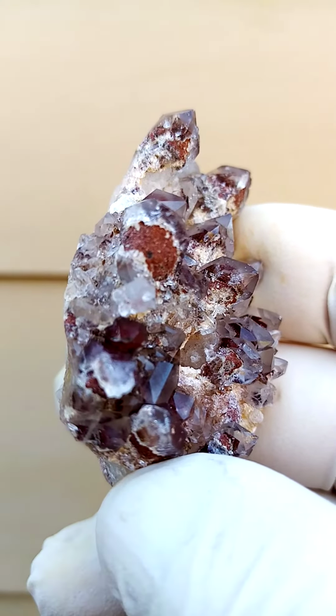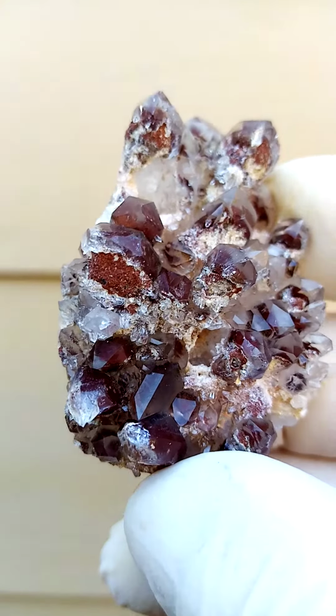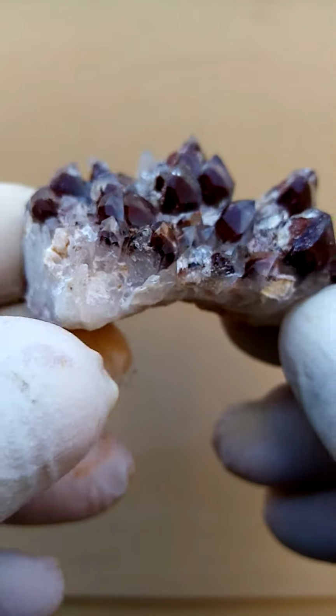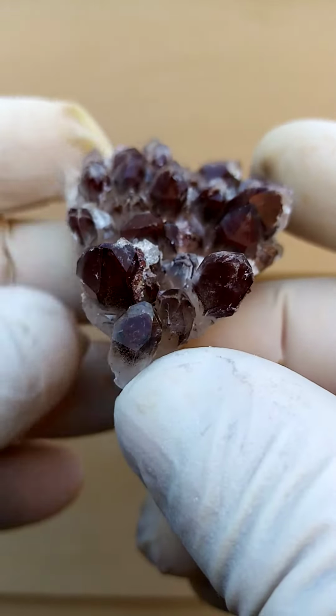There you have an open section where you can actually see the almost red to brown coating over the original quartz crystal. From a display point of view, quite exquisite. When you have it flat like this, it has a slight projection off the main ore, and have it going on a turntable like that.